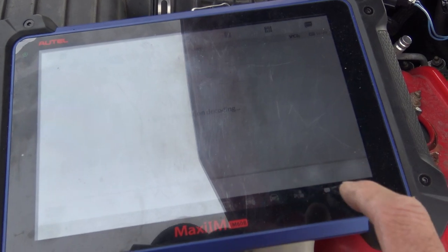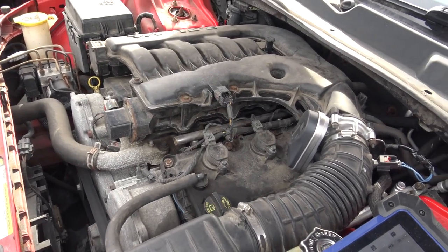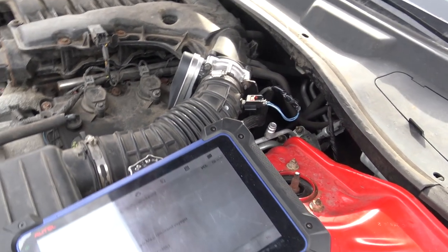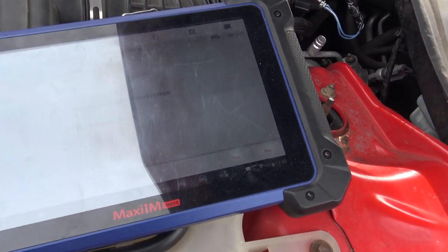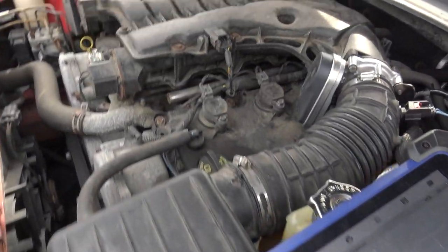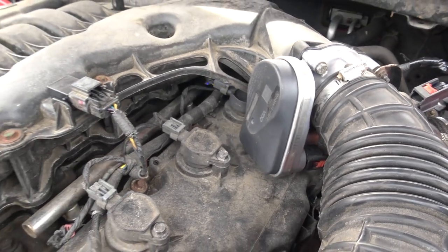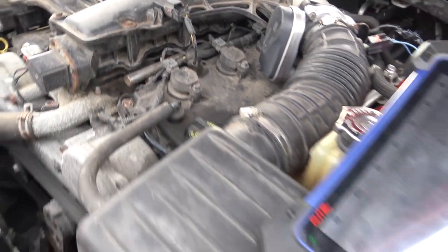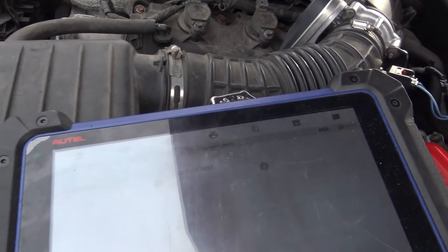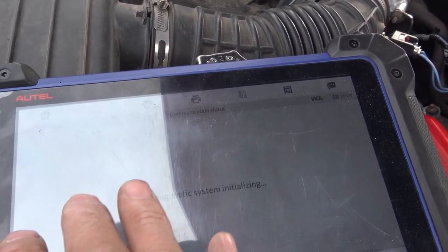I busted out the Autel here because this thing was running and it started surging really funny. I went inside the vehicle and we did have a lightning bolt, the throttle body light on. So I want to double check, make sure we don't have any other codes, because as you see, this is a shiny new throttle body. That thing's brand new. I'm not sure what else was replaced on this thing. Go to diagnosis, and at this point I'm just going to go to the control unit. I want to go to powertrain, take a look what's in here.